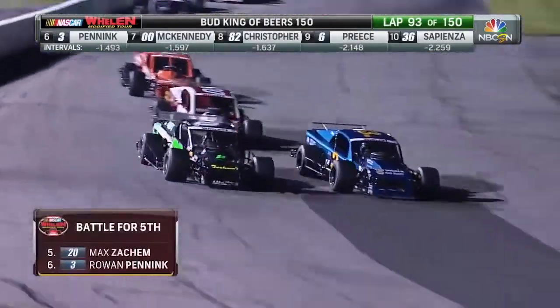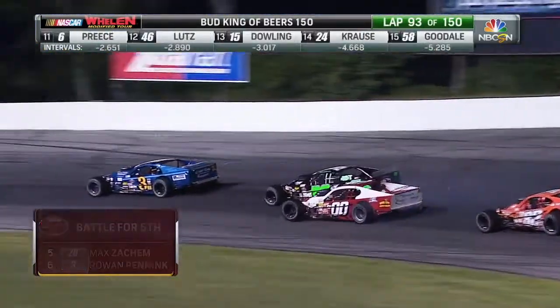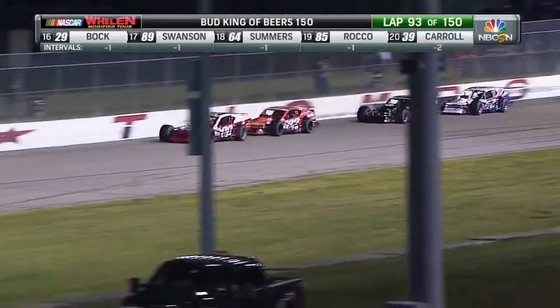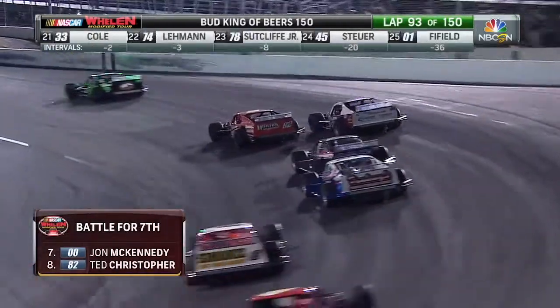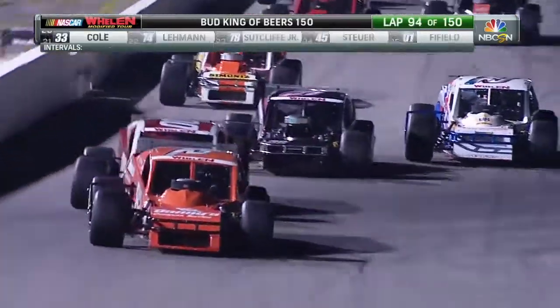Kobe's doing a pretty good job of hanging in there. Yeah, so is the 51. It's surprising, taking these guys. Whoa! Contact there, and the 00 almost got airborne. John McKennedy. Well, you roll up over a tire like that, and it can get a little scary. Yeah, it's going to take him a couple laps to get back into the groove here.